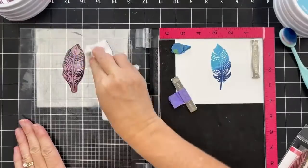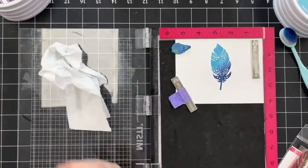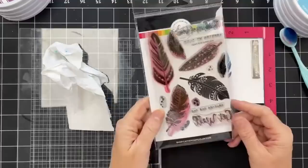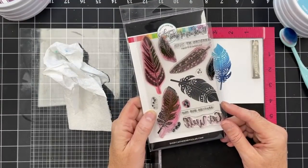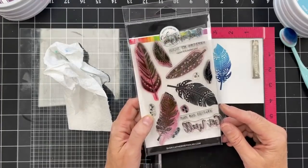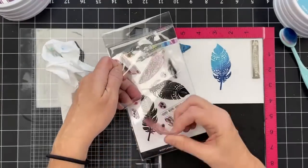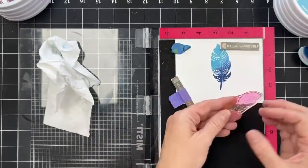Should I do the same feather or a different one? Maybe the same. It depends on how you're going to place it on the card. I think on Instagram I did the same, so maybe I should do a different one. Maybe I should do a different layout. Let's just start in here and see what happens. Go wild.